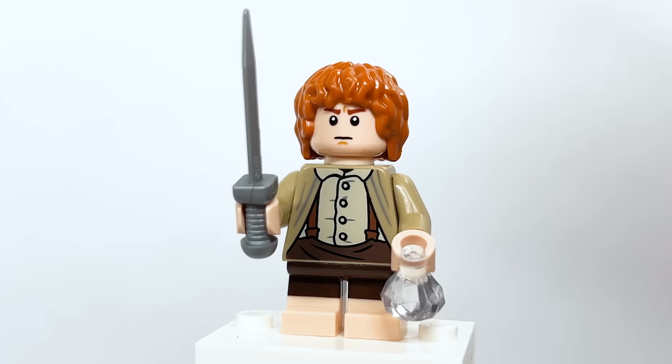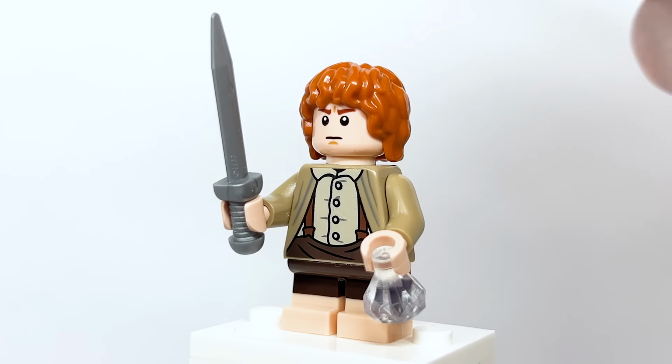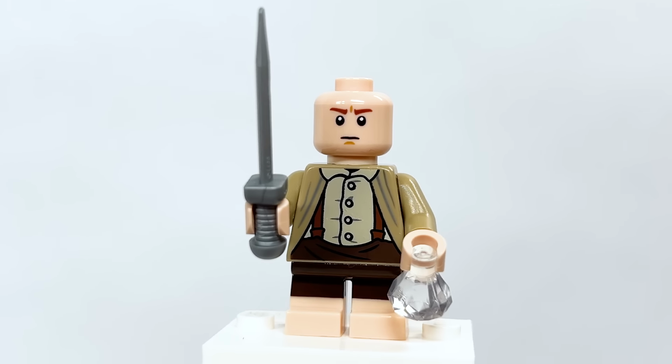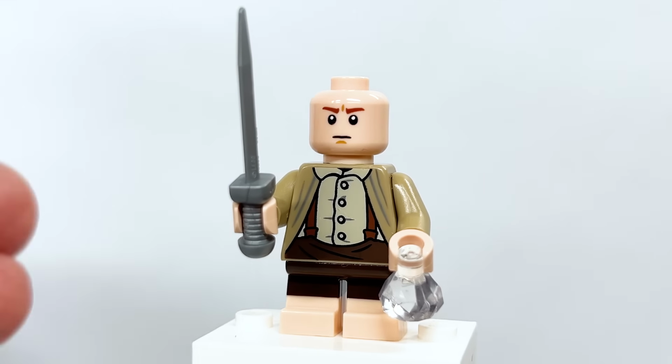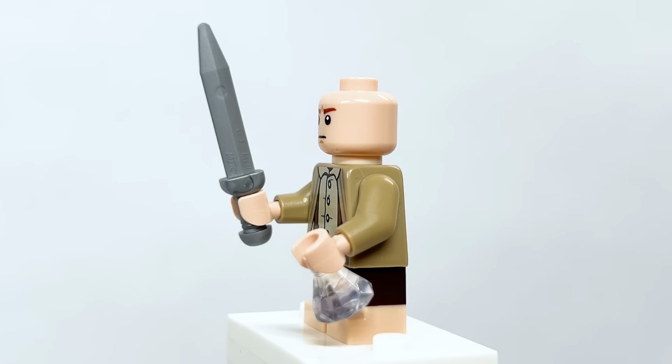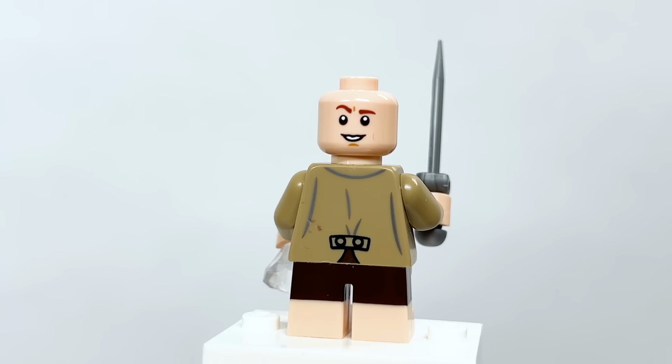You've got the file from Galadriel, as well as the sword, which is supposed to probably be Sting. Could also just be his sword, but would have been nice. But then they'd have to include all those extra sword pieces, so it doesn't really make sense to be here. But the face, he's got this upset expression and the smile on the other side.